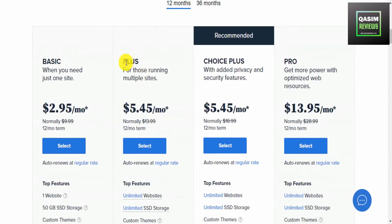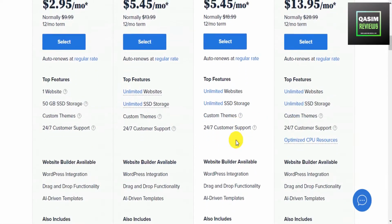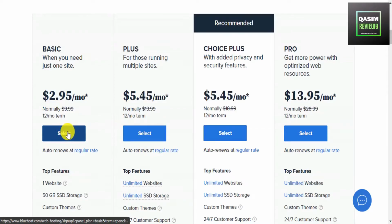And here you can see the price of their Plus and Choice Plus is the same. So if you want to create more than one website, then you can choose their Choice Plus plan. You'll get more great features as well. But if you're a beginner, then you can go for their basic plan, which is only $2.95 per month. Just click on the Select button.